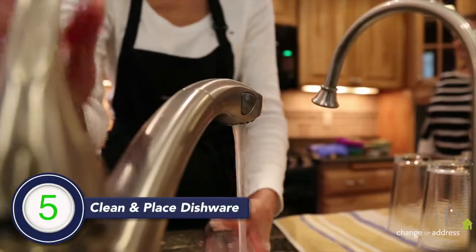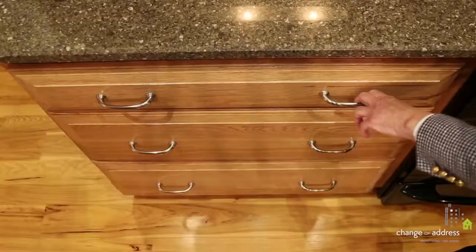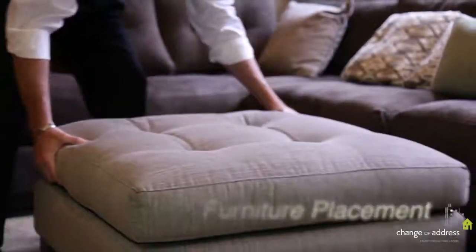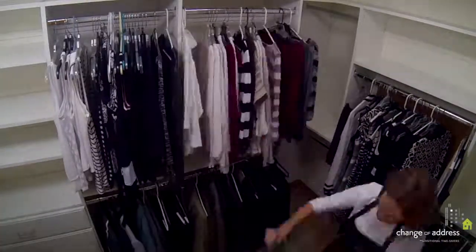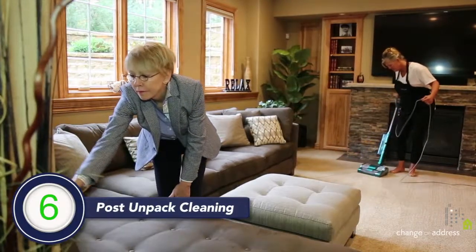Dishware and kitchen items are washed and dried, allowing instant usability. Your furniture is placed to your satisfaction and immediate comfort. Your artwork hung with a creative eye. After all is done, Change of Address does a light cleaning and walkthrough to ensure everything is to your liking.